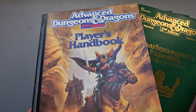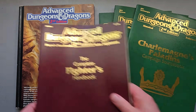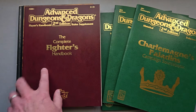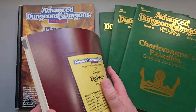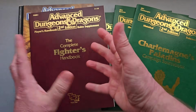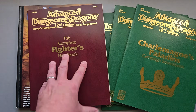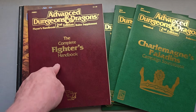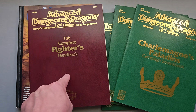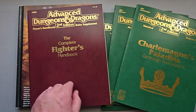But the other thing you'll notice is if you look at the Player's Handbook, look at this gorgeous full color painting here by Jeff Easley, iconic image for second edition. And then this has nothing. Just brown. It's also soft cover, not hardcover. Now, why is that important? Because this is way cheaper to produce. First, they don't have to pay an artist for the cover art, which is very expensive. And because it's soft cover, it's much cheaper to produce, and it has higher margins than a hardcover book.